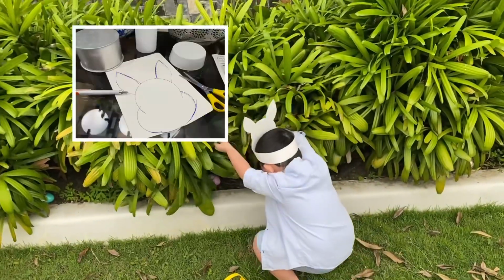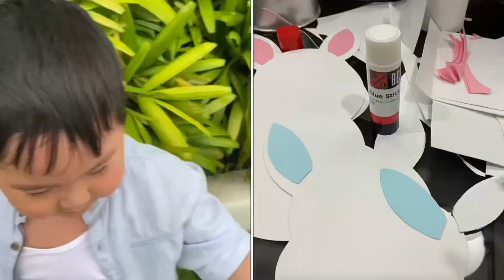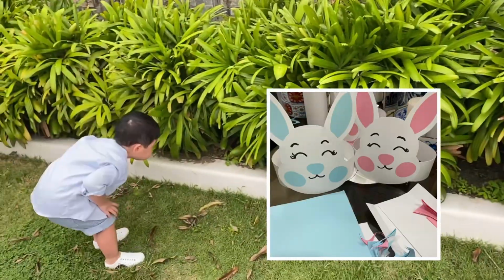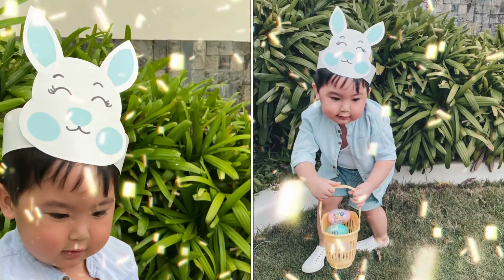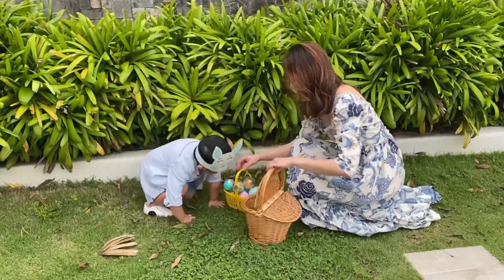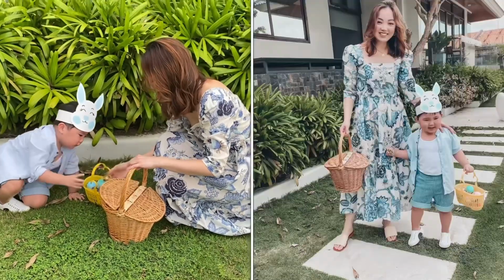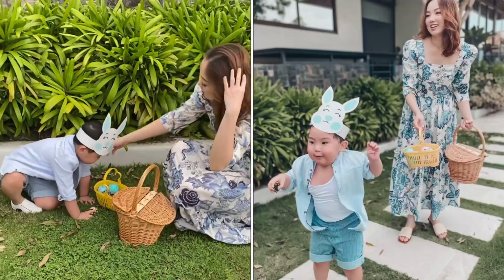Ayan. Look at how cute the bunny headbands that I made from scratch. I actually just drew a shape of the bunny and then kinat ko siya, then put some colored paper and use markers para dun sa eyes and mouth. Riley had so much fun egg hunting, and it was such a treat to watch him having so much fun that afternoon, and I guess we have to do this annually.